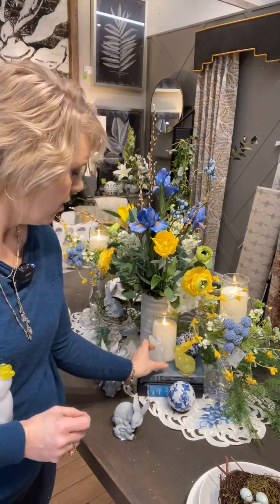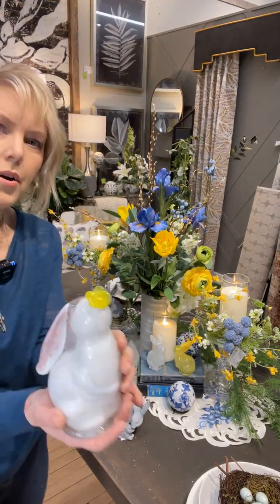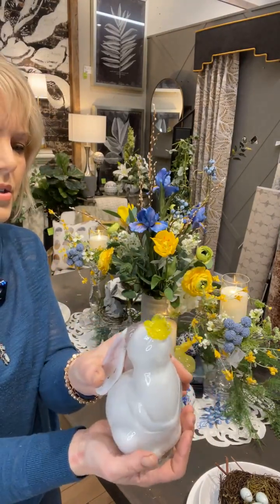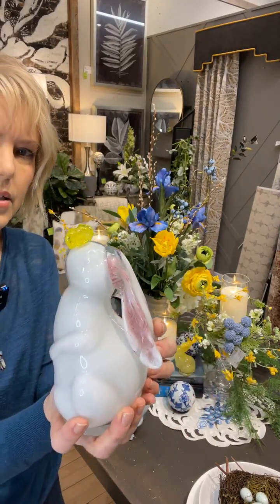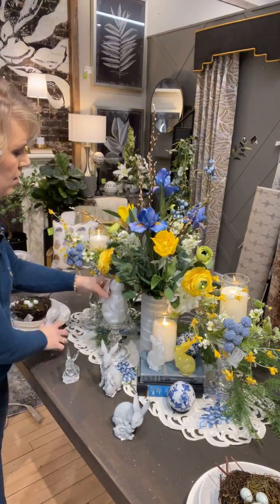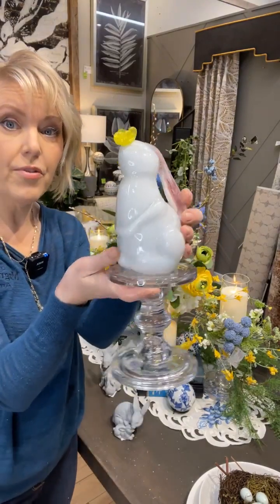You can hang out over here with him. And we could put the big one on our pedestal. Look how sweet, the bunny with the butterfly. This is the larger one. There's a little bit of pink on his ears. So we're gonna place him over here. He doesn't need any extra help on this pedestal. If you wanna use these two pieces together, they fit great.